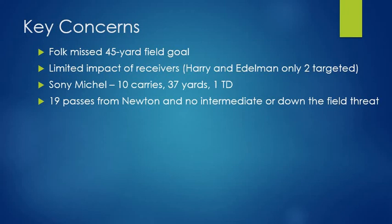The biggest concern to me is the passing game. It's the receivers. Harry and Edelman, the only 2 targeted, is what I have there for note 2. And then note 4, there's 19 passes, and none of them, to me, were intermediate or down the field. It was all just short, cute little passes, which you can attack teams, to me, horizontally. It's great, but at some point you need to extend the field, 15, 25 yards down the field, and the Patriots just don't have that right now.